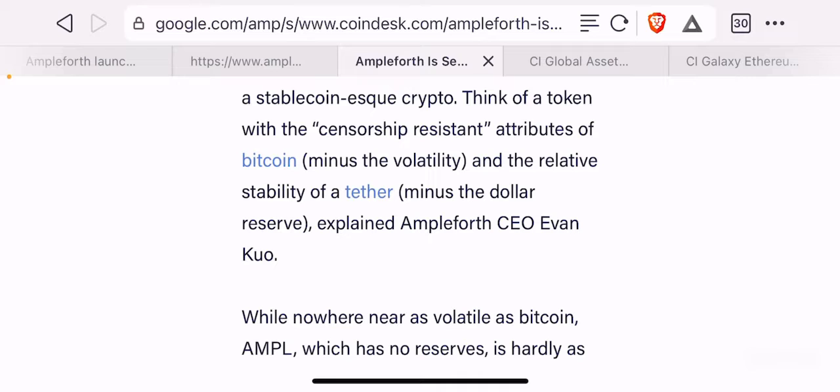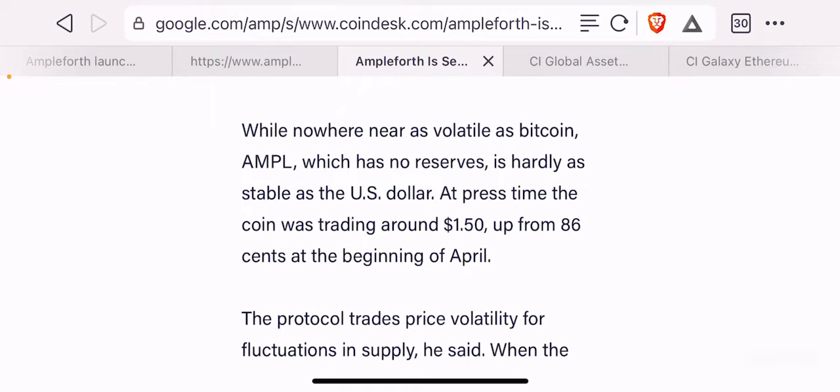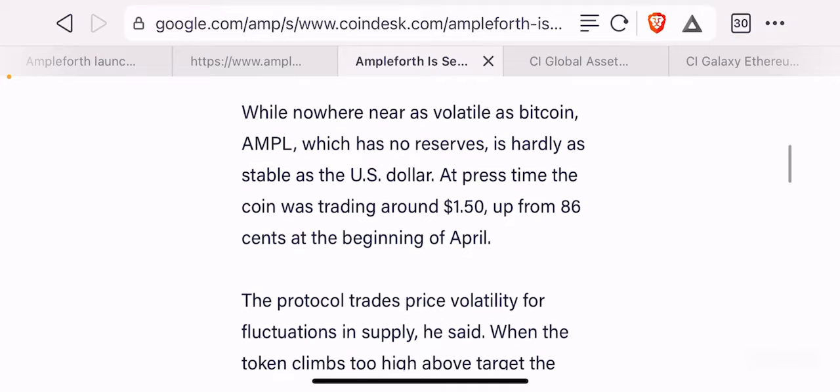Evan Kuo. So again, Ampleforth's primary token, the Ample token, has always aimed to be this middle ground between Bitcoin and a US dollar stablecoin, to bring the security and decentralization of Bitcoin along with the stability, or the pegged nature, of the US dollar, and therefore it tries to be this best-of-both-worlds kind of coin. While nowhere near as volatile as Bitcoin, Ample, which has no reserves, is hardly as stable as the US dollar.